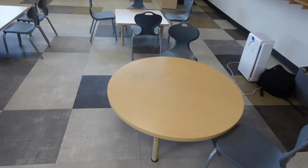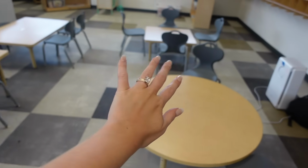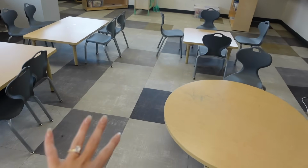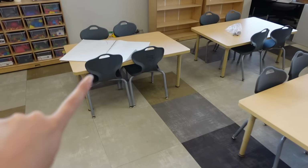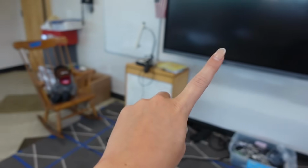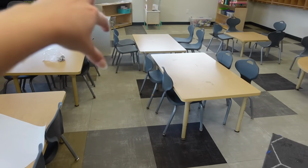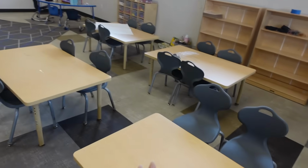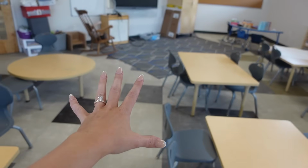We definitely made some progress. I'll show you guys what we did. So first off, we went ahead and we just put out all the tables just so we could get a vision for where they're going to be. Now this might change, but at least for now, we wanted all the kiddos to be able to see up here on the board. We didn't want their backs to the board. So I'm sure we'll switch that around, but this is how the table situation is going to look.